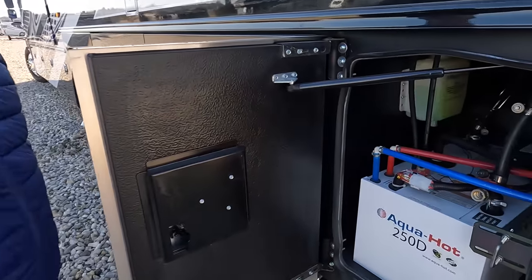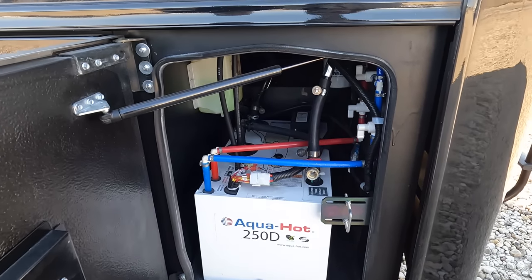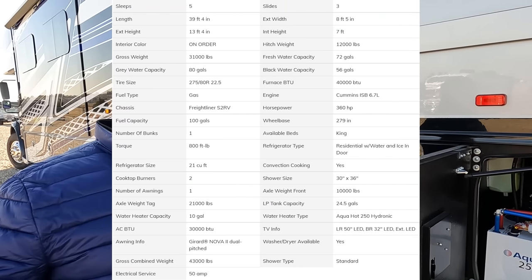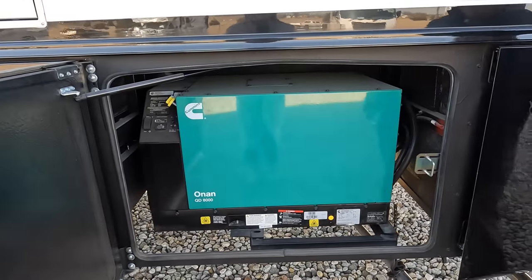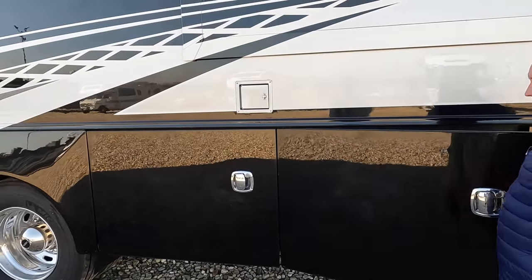Yes. Right here, no propane. Aquahot 250D hydronic heating system. I love that. Jen, please insert. All the specs here so everybody can see who is watching on television. Okay. All right. Your Onan 8000 generator. Very nice. Diesel generator, that is.